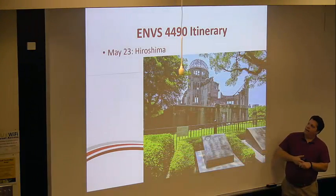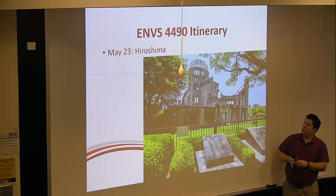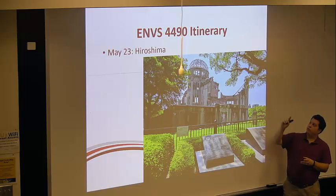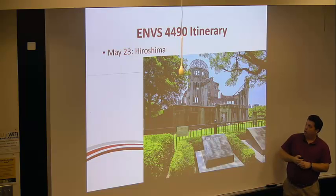All right, our last stop is we're going to spend 1 night in Hiroshima. So we're going to visit all the important sites in Hiroshima. This is the A-bomb dome. So the atomic bomb that was dropped on Hiroshima exploded a few hundred meters directly above this building. It survived remarkably well, all things considered.